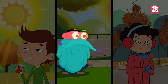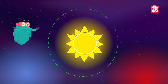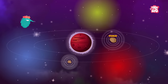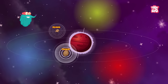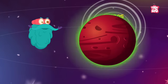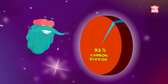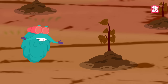However, these seasons are more extreme than Earth's, as its oval-shaped orbit around the Sun is more elongated than any other major planet. Plus, despite having two moons called Phobos and Deimos, they aren't large enough to stabilize Mars's axis, causing wild swings in its tilt. On top of that, the atmosphere of Mars is much thinner than Earth's and contains more than 95% carbon dioxide and much less than 1% oxygen, making it hard for any life to sustain.